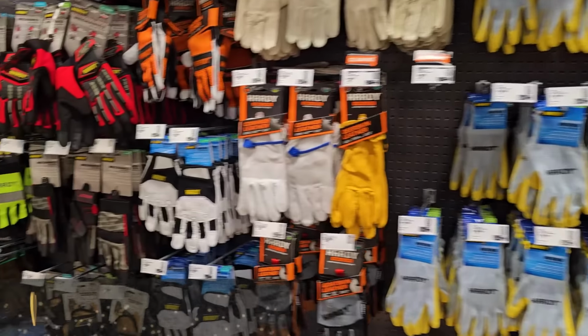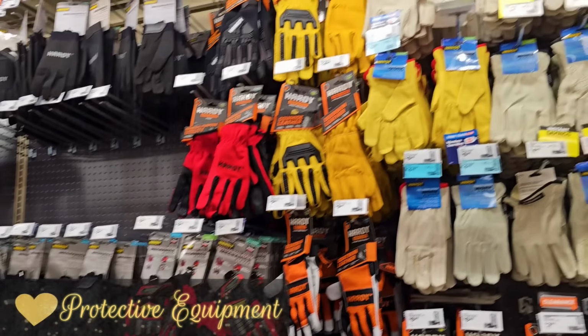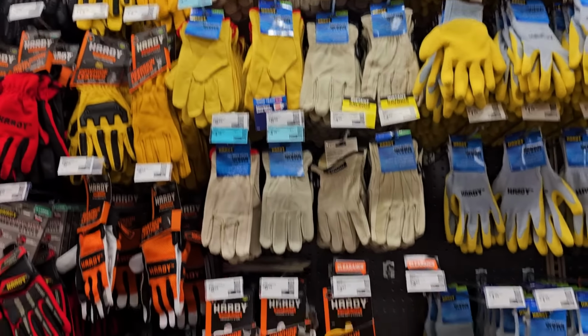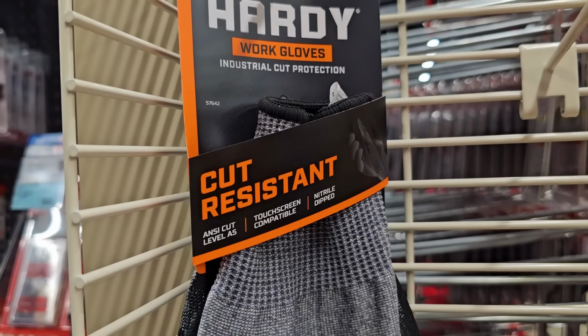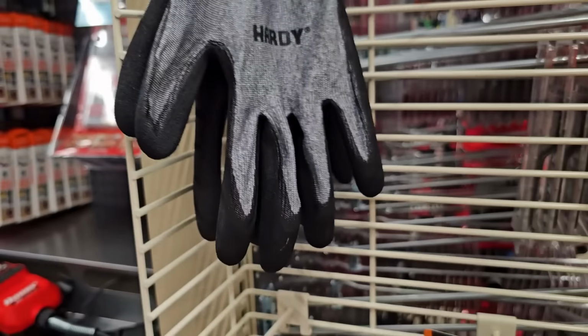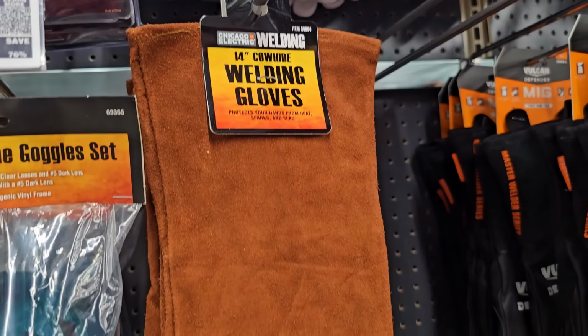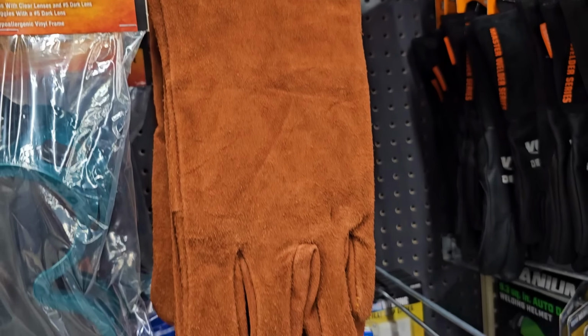Another category of gear that every prepper should have that you can find at Harbor Freight is some PPE, or personal protective equipment. Work gloves are very important to protect your hands when you're dealing with debris and other hazards after a disaster. Harbor Freight has a wide selection of work gloves of all kinds. We actually always bring a pair of welding gloves like these when we go camping to use when we're dealing with the campfire and other super hot things.